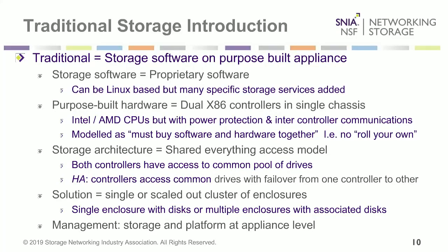Now, from a traditional storage standpoint, again, we talked about it's a proprietary or optimal appliance running proprietary software. Usually, again, it's an x86 processor architecture, but there'll be things like power protection for the cache, and intercontroller communications between the two nodes residing in one platform. The architecture is shared everything, meaning each controller has access to all the drives. Now, there are constructs like reservations and so on to say which controller actually owns that drive at that point in time. But from a hardware or architecture standpoint, there are paths from each controller to all the drives, and they're therefore coordinated. And what this common access does is allow you to do some high availability within one platform versus having multiple nodes.